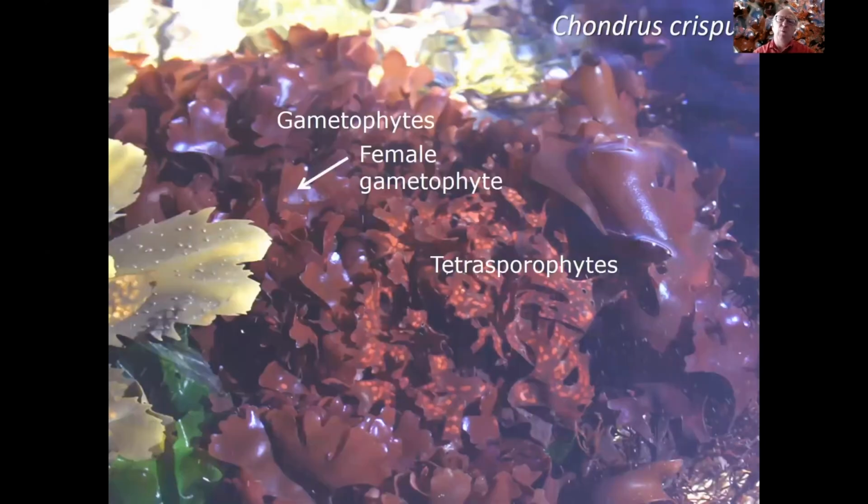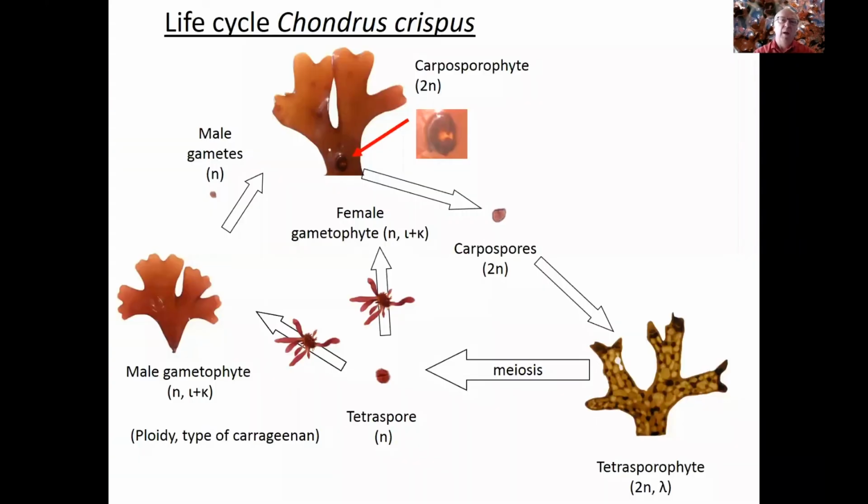So we wanted to use another approach, and this approach is based on the fact that in the life cycle of Chondrus crispus, you have gametophytes and tetrasporophytes. You can have female gametophytes and male gametophytes. If you go out on the shore during low tide, you can easily find tetrasporophytes that are diploid and gametophytes that are haploid.